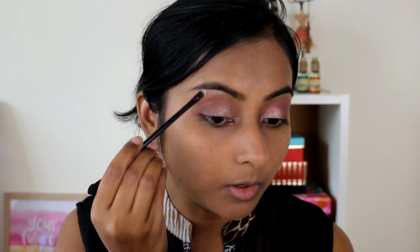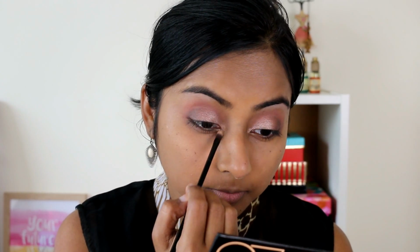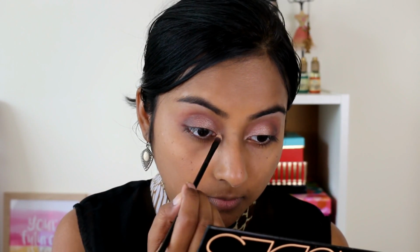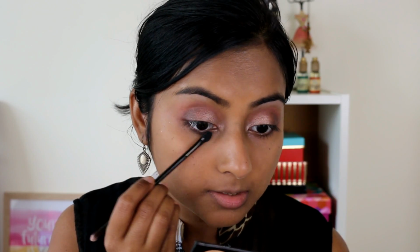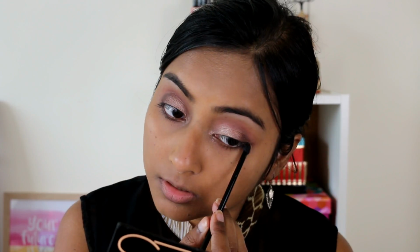Now I'm going to take this brush which they have given in the palette, and I'll use this as my brow bone highlight. I'm using the white matte shade, the lighter one. Let me try to highlight my inner corners as well. There is a bit of fallout here, and I will use the sponge tip which they have given to add some depth to the lower lash line. I'll use the same deeper shimmer shade which we used. Our eye look is done.